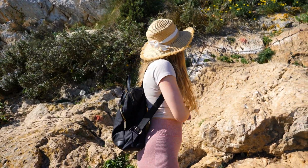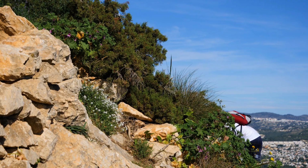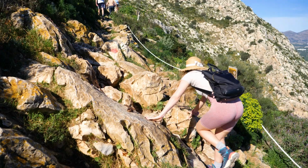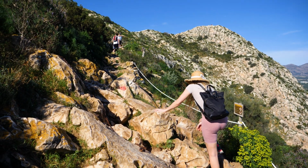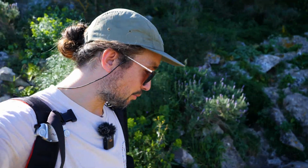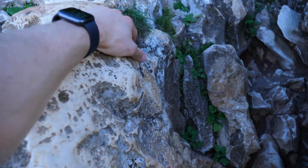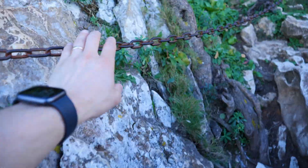I need to put that away. We are slowly but surely making our way to the summit. It is a little bit tricky in places, but you just need to concentrate, and the path is pretty wide most of the time. You just have to navigate these very slippery rocks which have been worn down by everyone's shoes.